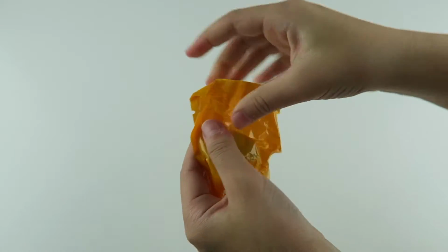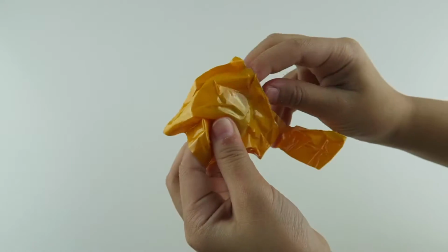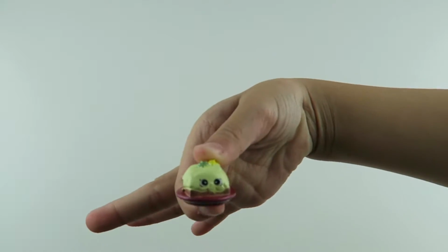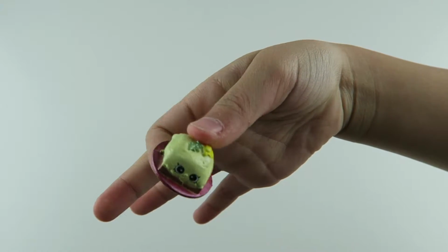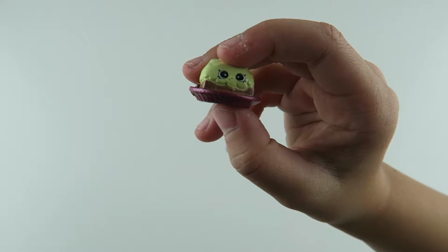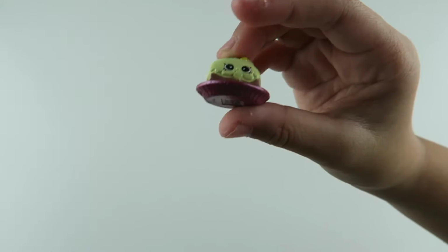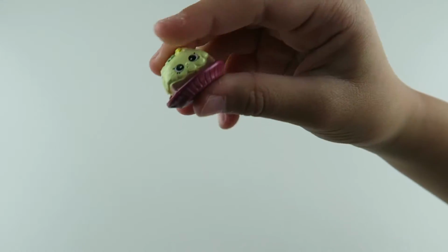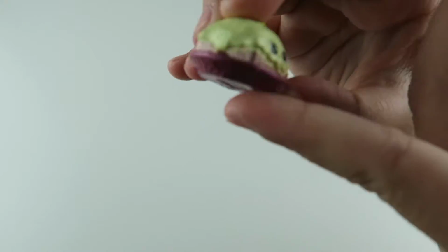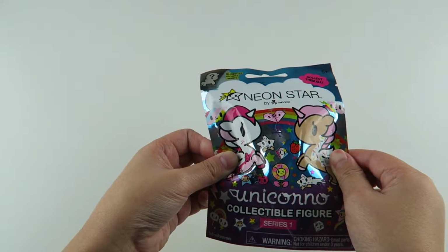So here's the blind bag. Look what we got. So it is Sammy Scrambles, and it is an ultra rare. Yay! I like how the bowl, the plate is like shiny. It's like metallic.